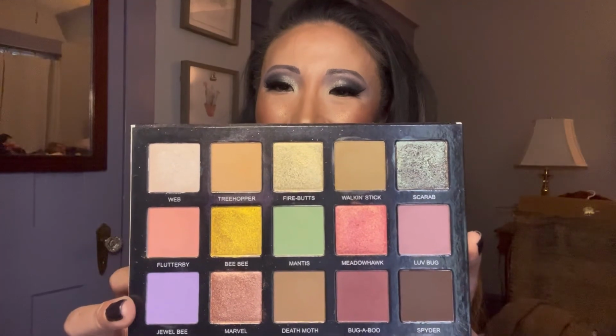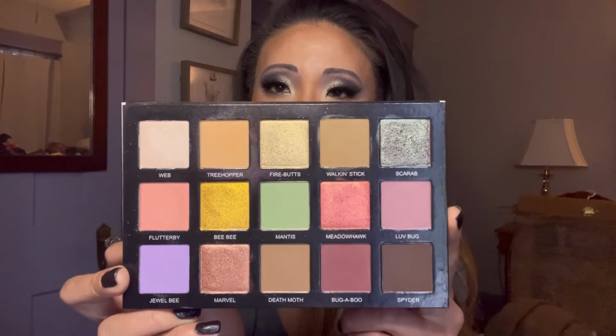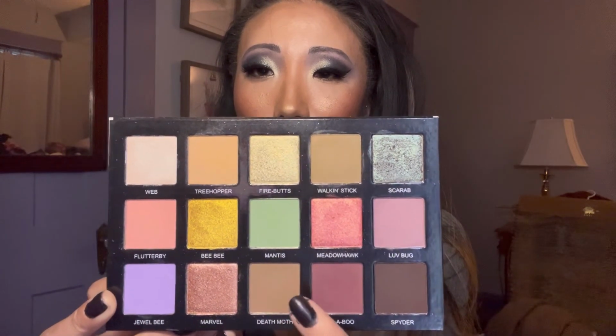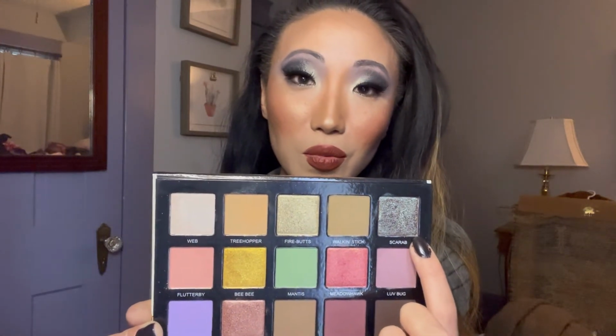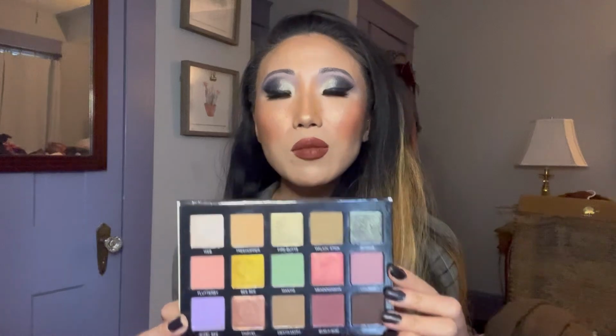These are the colors. Now they look a lot more pastel-y almost and bright, and not as muted as they actually are in real life. Actually, my 2 favorite shades are Love Bug and what is this one? Meadow Hawk, as well as Fire Butts. Those are great. Scarab is a very pretty duochrome, the standard teal, blue, brown duochrome, and it does look like Scarab. But it was my first time really checking out Sydney Grace's formula, and I really, really like it.